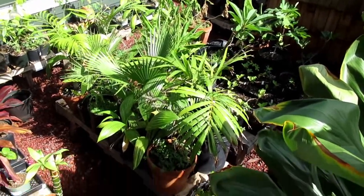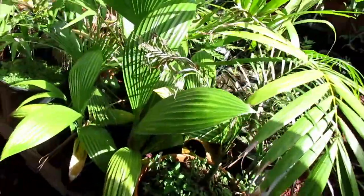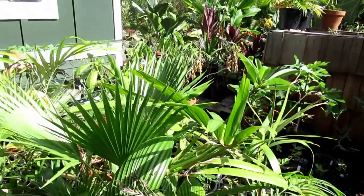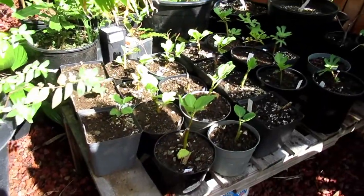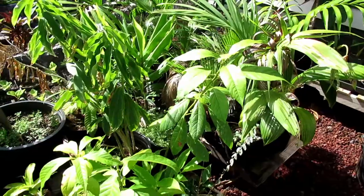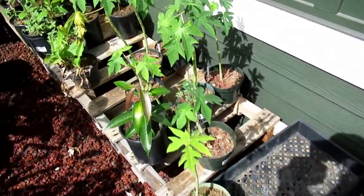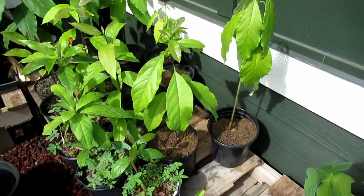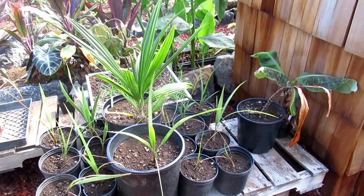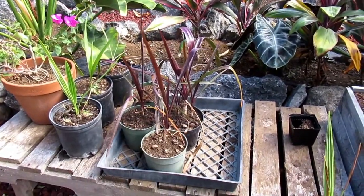This bench is all palm trees, a lot of them seed grown or a few of them purchased, but there's definitely no space for these in the landscape, so we'll have to give these away or sell these at some point in time. This is a fig section, so I've got about 7 or 8 varieties of fig. This is macadamia nuts, all seed grown. These are ginger of various types, papayas of various types, and then mango from seed, avocados used for rooting stock for grafting, date palms, bananas, Hawaiian spider lilies, more date palms. So a lot of different stuff to go.